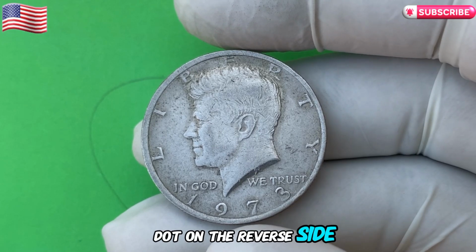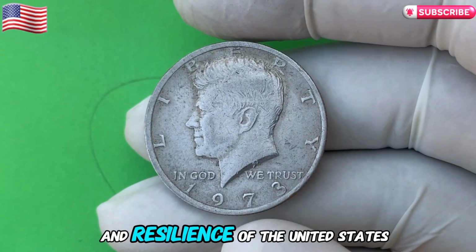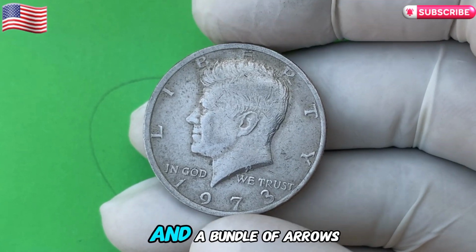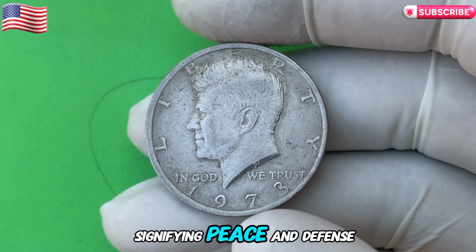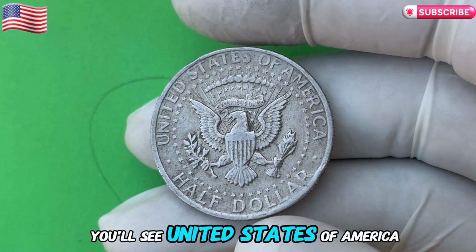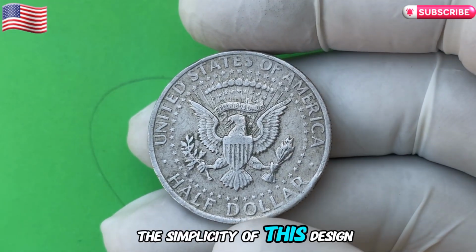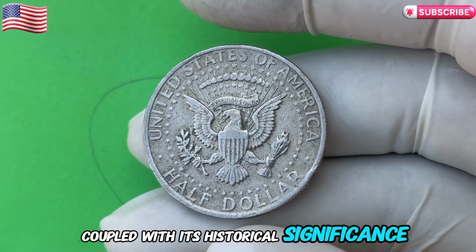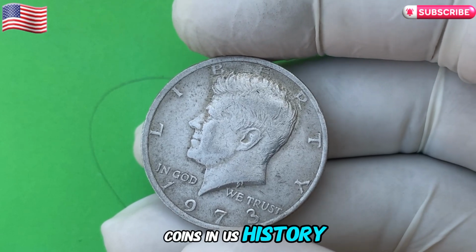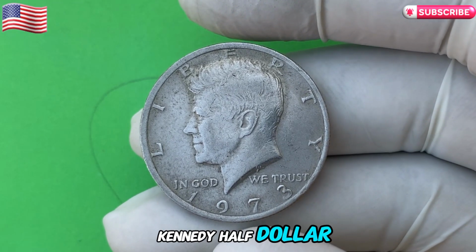On the reverse side, or back, you'll find the majestic bald eagle, a symbol of the strength and resilience of the United States. The eagle is clutching both an olive branch and a bundle of arrows, signifying peace and defense. Along the top of the coin, you'll see United States of America, and at the bottom, half-dollar. The simplicity of this design, coupled with its historical significance, has made the Kennedy half-dollar one of the most enduring coins in U.S. history. Now, let's get to the good part, the value of the 1973 Kennedy half-dollar.